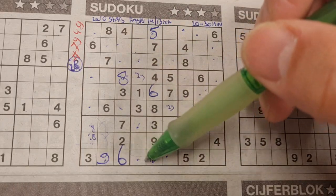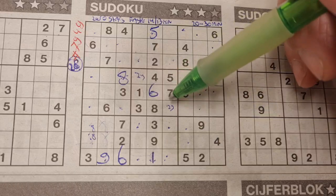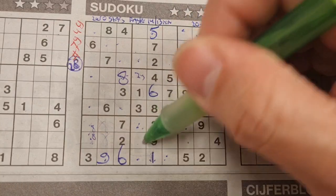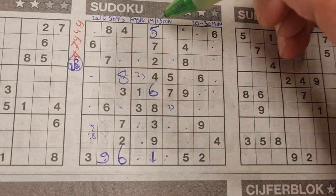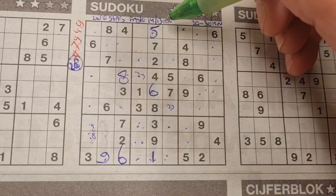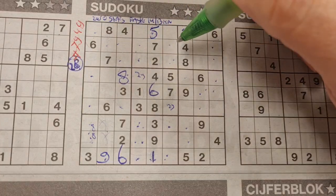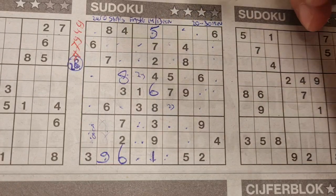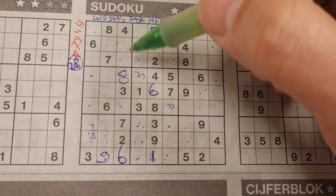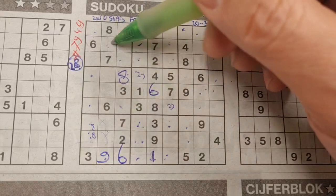7, 8, 4. Alright. Need a 5 here. Need a 7 here. Need an 8 here. Need a 6 there. How about the number 2? 7. How about the 3?